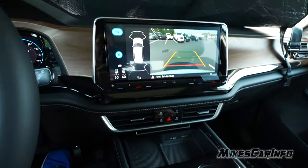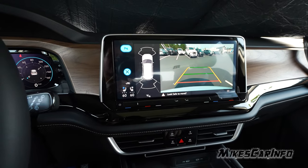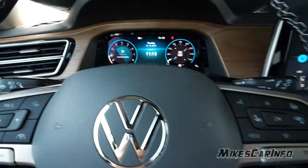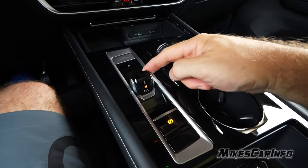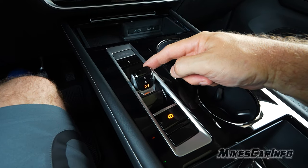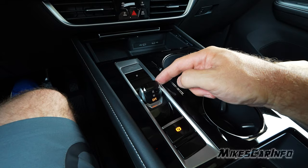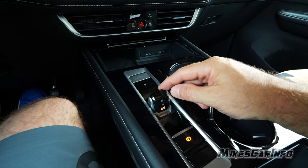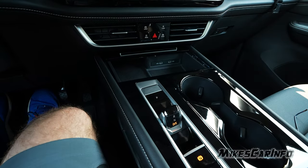Two things will happen. The backup camera will pop up, but also the parking sensors will be active as well. And you'll know what gear you're in because it illuminates here, but also shows here on the screen. Pulling it back will take us into drive. Pulling it back again will put us into a standard mode so we can use the paddle shifters to change gears. The sport mode will be controlled on the screen there, the different modes.